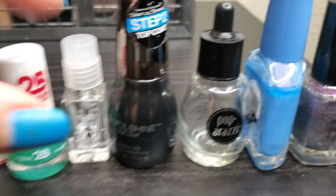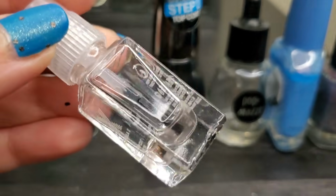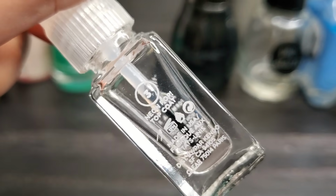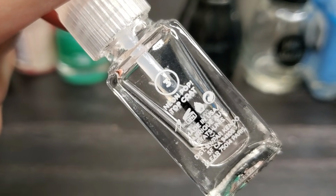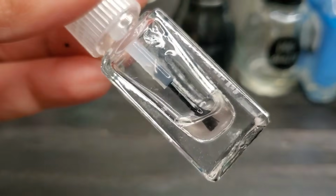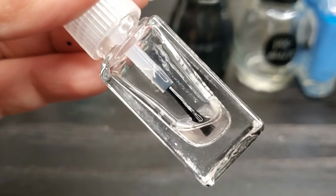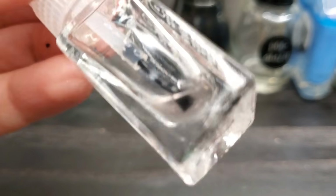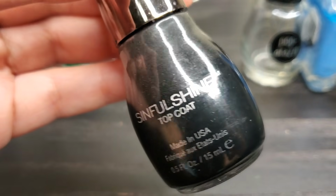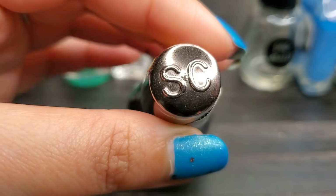Anyway, for the extras here, very early in the year, I finished this top coat from Formula X. It was just a mini one, and this was the Neon Pop top coat. It was okay. I can't remember much of it. There's still a little bit of product there, but after having this bottle upside down, I was never able to get it out.